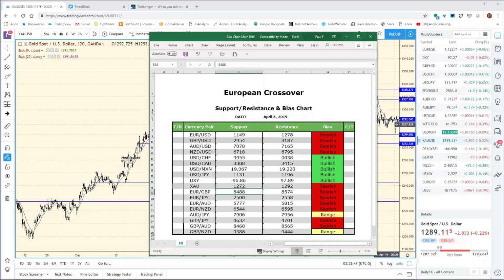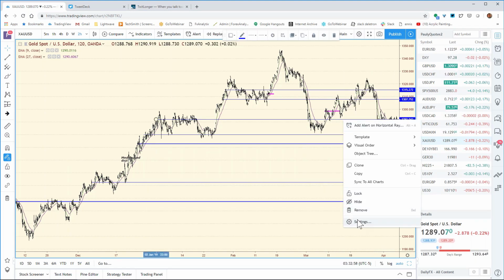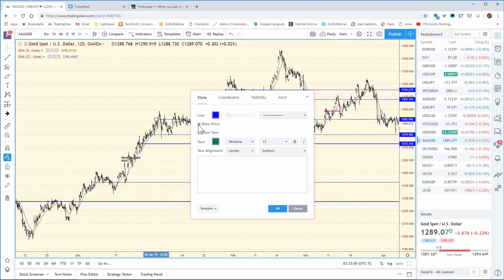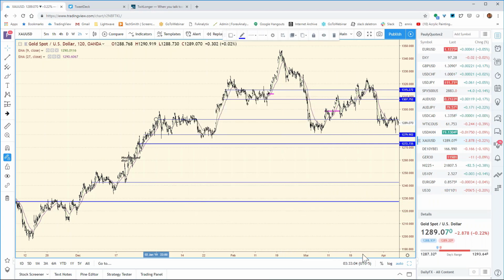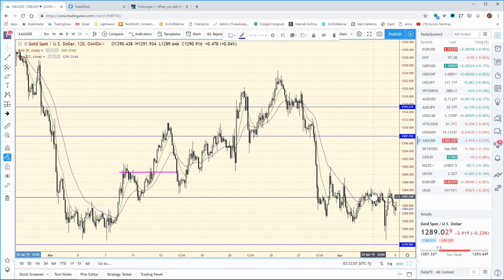Well, they're hanging around this 1292 right now. This level here remains key. Hang on. We'll just give it 1295.